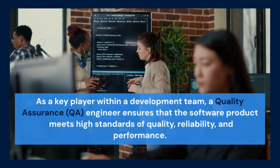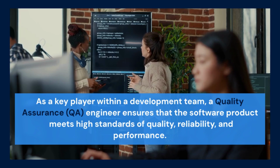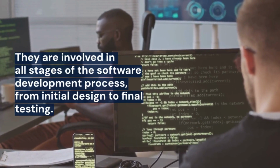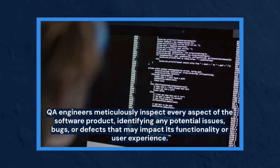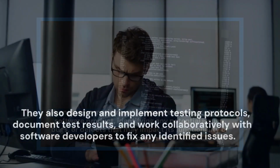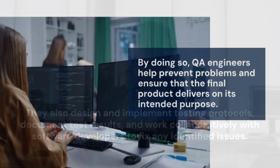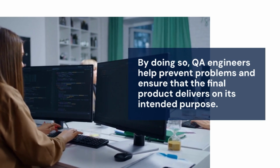As a key player within a development team, a quality assurance, QA, engineer ensures that the software product meets high standards of quality, reliability, and performance. They are involved in all stages of the software development process, from initial design to final testing. QA engineers meticulously inspect every aspect of the software product, identifying any potential issues, bugs, or defects that may impact its functionality or user experience. They also design and implement testing protocols, document test results, and work collaboratively with software developers to fix any identified issues. By doing so, QA engineers help prevent problems and ensure that the final product delivers on its intended purpose.